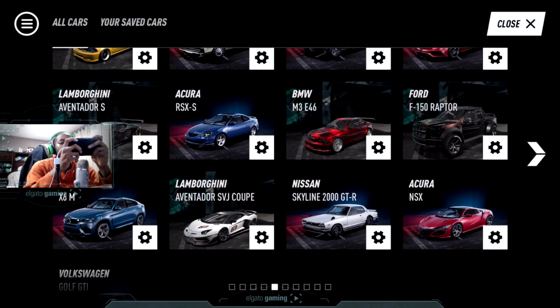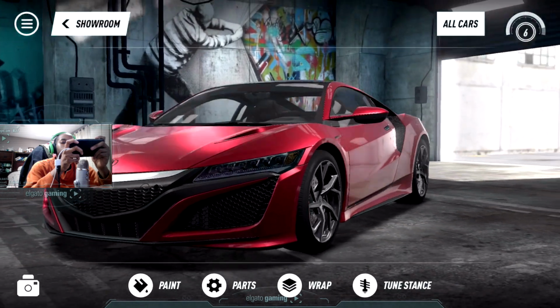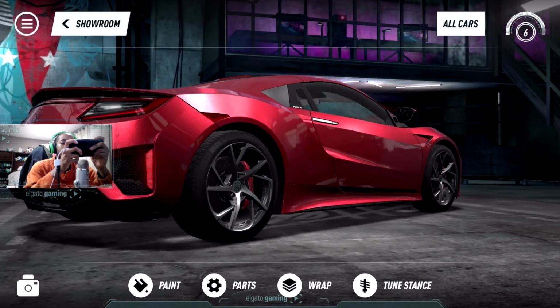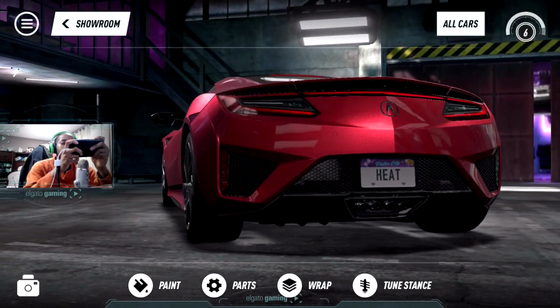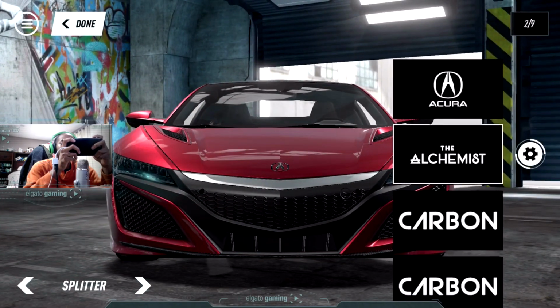Thank you, Google. One more car. We'll take out the secret, the Acura NSX. Now, Honda have a stance. I think the only game that lets us feature any Liberty Walk for the NSX is CSR Racing 2. And do that directly.